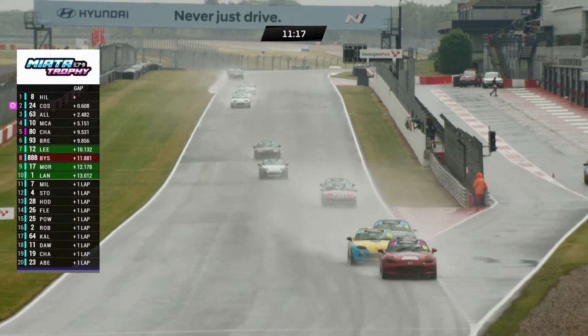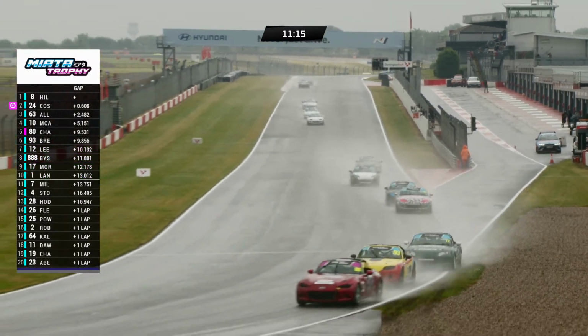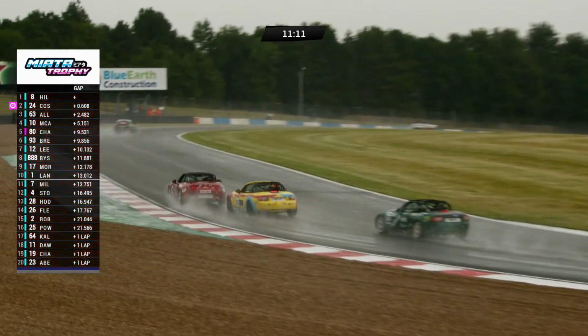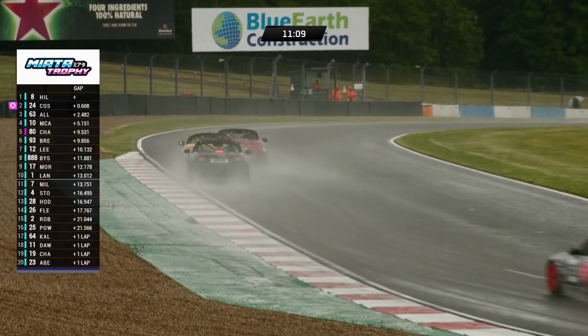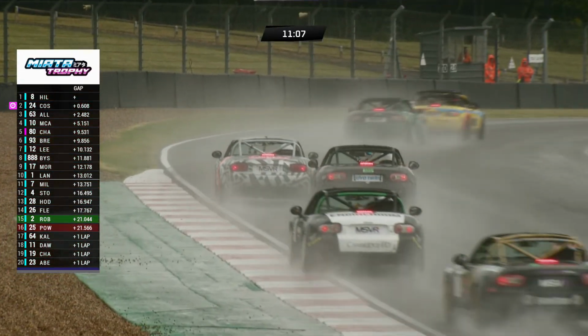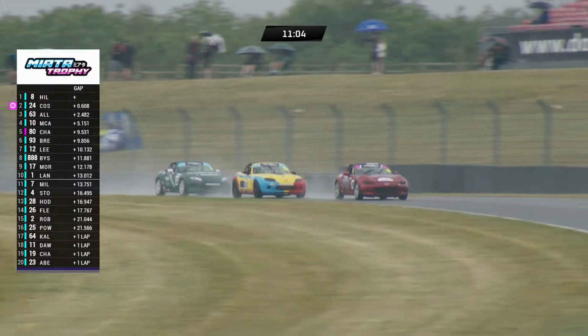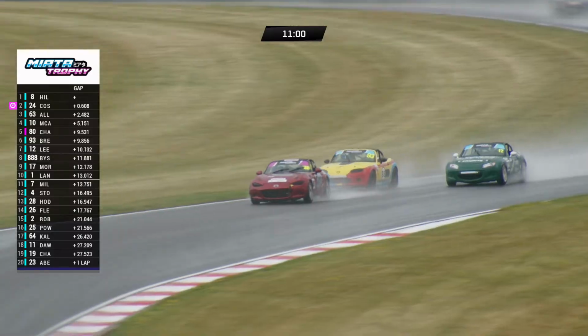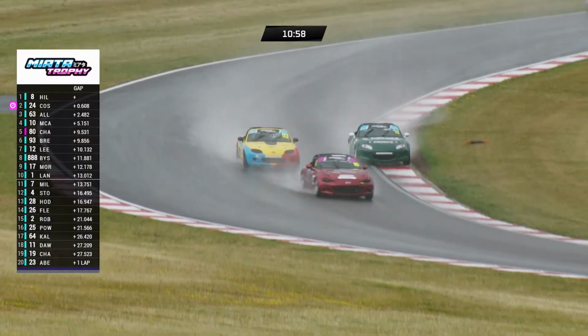Declan Lee tries to find some room on the outside on the run in towards Redgate corner, but just nips his way onto the grass and gets away with it. That could have gone a lot worse for Declan Lee. Somehow he got away with driving on the grass whilst on the brakes. Yeah, it was sort of half a tyre width, wasn't it, onto the grass on the way in towards Redgate corner. You could see the cars moving around down through Hollywood and the Craner curves.